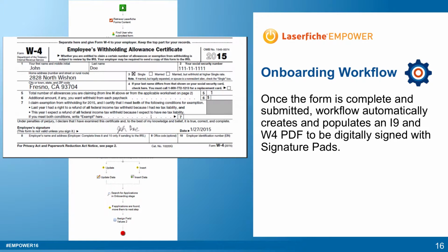This is the supporting workflow to show how that actually worked. Information captured, it's going to move through its process. Once it's approved, then it actually creates documents. The documents themselves come out just like you're used to seeing them. This is a typical W-4 document, digitally signed with a signature pad.